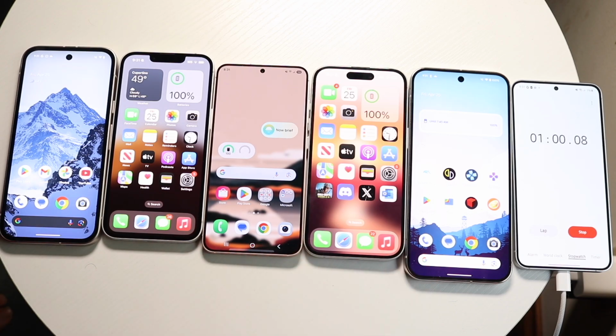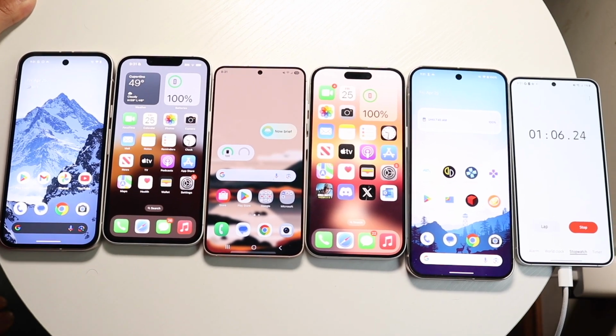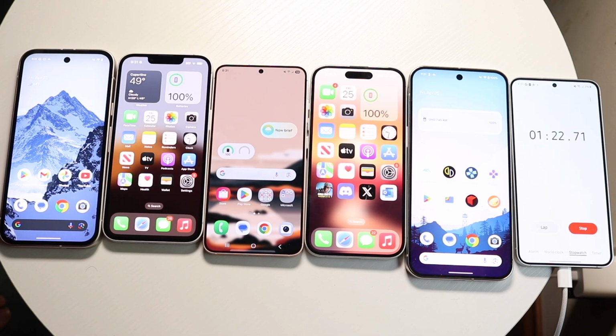A big thing to keep in mind is whatever I do on one phone, I'm going to do on the other. No matter what happens, I'm going to even this out and do the exact same thing on all these phones. For the first hour, they're just going to be on their main display. I'm going to play one YouTube video in the background. After that, all these videos, it's going to be the same thing throughout. So let's check back in about another hour and see where we're at.